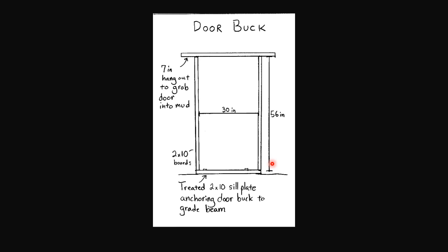So if you don't like 56-inch tall doors, build your door how you want, adjust your wall how you want, not a big deal. I just did it that way because I was trying to connect with those traditions. Okay.